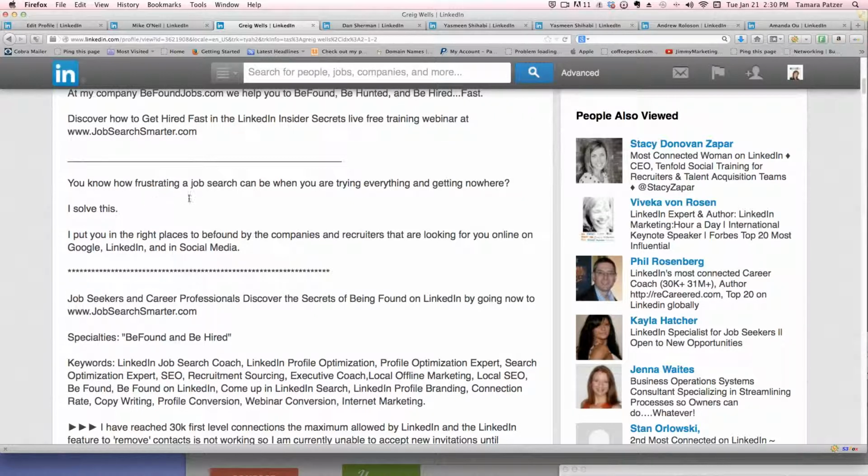And then he says, you know how frustrating a job search can be when you're trying everything and getting nowhere? Again, he's saying the person reading this, if they're seeking a job, has a pain. I need a job. So he's saying, you know how frustrating a job search can be when you're trying everything and getting nowhere? I solve this. So think about how you pose a pain or a problem, and then how you solve it. And even though you may or may not be in a position where you're trying to sell somebody a concept, you really always are, because your profile is who you are to the world and how you're perceived. And especially on LinkedIn, you want to be perceived as an expert in whatever it is you're doing.